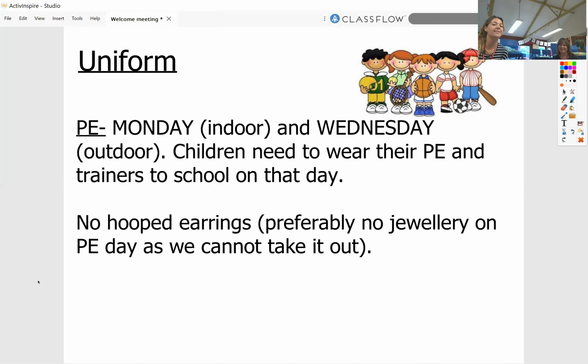So PE days are Monday and Wednesday, and the children can come into school wearing their PE kit and their trainers on that day. They have a coloured t-shirt for their house and they can wear that on a Monday and Wednesday. We ask that they don't wear any jewellery on those days because we can't take it out for them, and obviously we don't want it to get lost or damaged, and no hooped earrings.